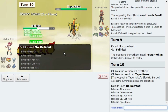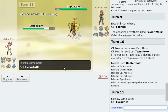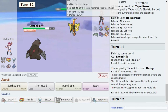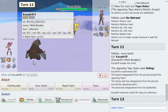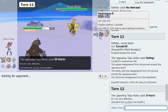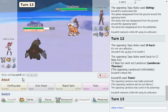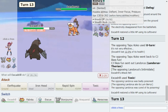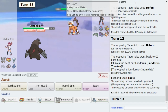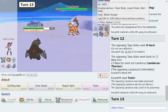Now, fortunately for me, your boy does have the Shed Shell, so I actually can escape. And unfortunately for me, their Defog Cocoa plus Tentacruel. Come on, man. Like, give me a break. I went for Toxic just in case they went out to Landers this turn. And they were Lumberry Landers! What the hell is going on? Bruh. What the hell is going on?